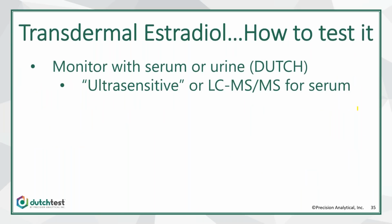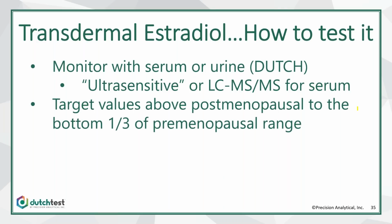So, how do we test it? Right? How are we going to monitor it? Because that's a really big confusing question with especially creams and gels. I think the data is compelling to me to monitor with serum or urine testing. The Dutch test works really well. If you're using serum, you're going to want an ultra sensitive method so that you're getting a good number, or an LCMS number. Target values that are above the postmenopausal range just slightly or into the bottom third of the premenopausal range.